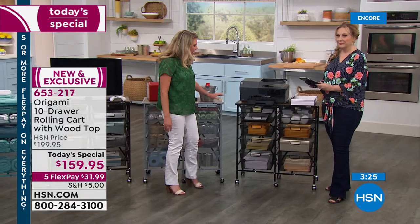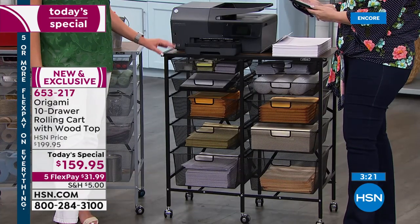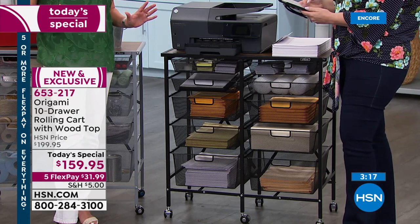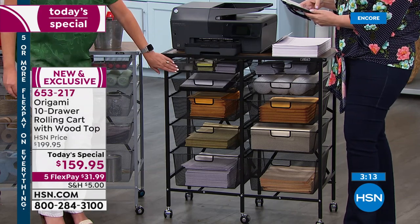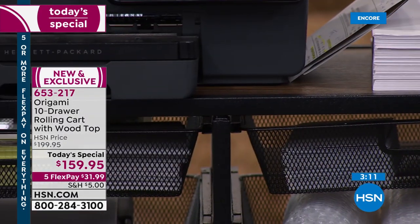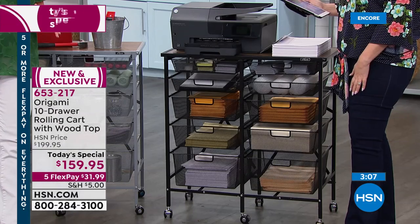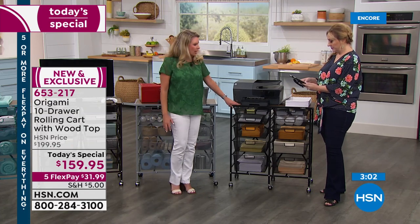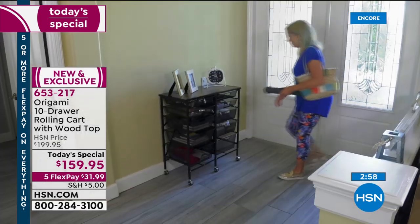So this is our platinum, and then this is our black right here. Our black has a little bit of a textured finish to it. But remember, 10 drawers, in 3 different sizes: 3 inches deep, 5 inches deep, and 7 inches deep. This entire cart will hold 99 pounds worth of weight. It stands 34 inches tall, it's just under 3 feet across, and it's only 14 inches off the wall.